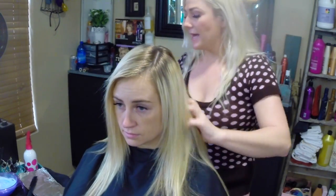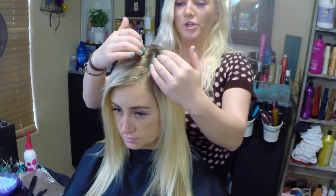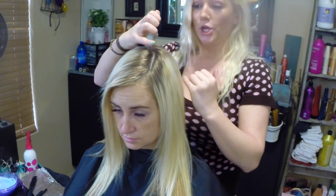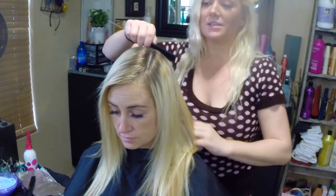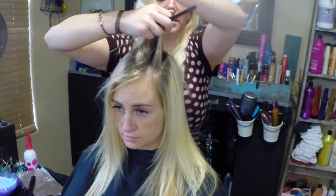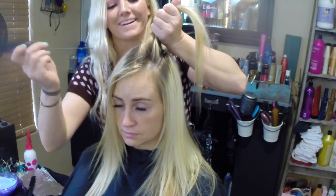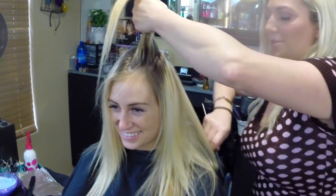And Amanda has a little bit of a cowlick going on, so when you are coloring hair, you really want to make sure you go with the flow of the hair because you don't want to leave out any of this. You don't want any regrowth to show. It's nice and clean. Look at these roots.